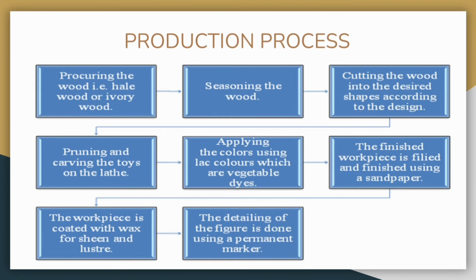The third step involved is that the wooden shavings and dust fly about in the room as the wood workers cut the wood to the required sizes for the Channapatna toys. Once they are cut to the desired shapes, they are pruned and the toys are carved on the lathe, and after that they apply the colors using lac colors which are made up of vegetable dyes, and finally the finished workpiece is filed and finished using sandpaper.